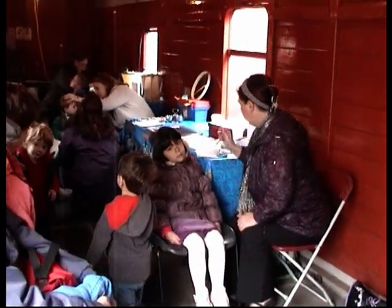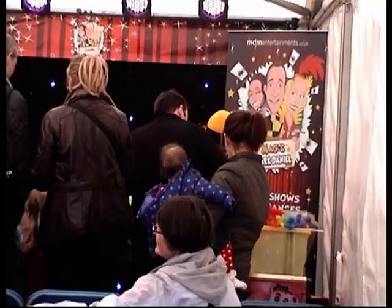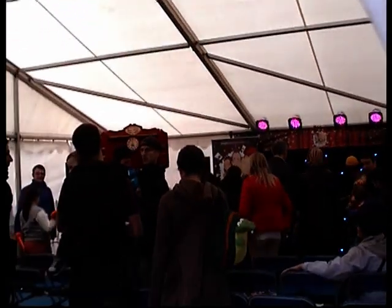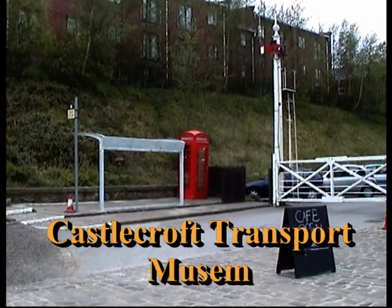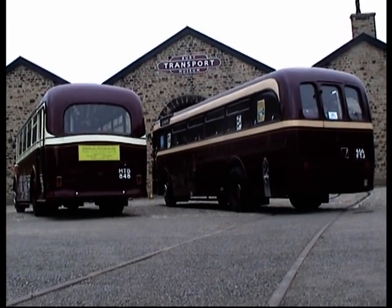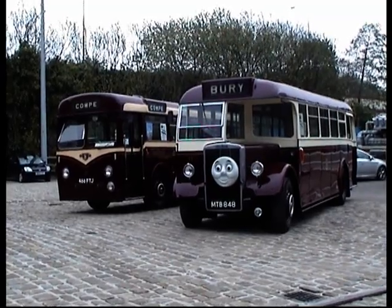Face painting is without doubt a very popular carriage. And at the other end of Bury Bolton Street is a special tent where you can enjoy Punch and Judy or our very own magician. Cross the road and head into Castlecroft. Our £3.5 million renovation finds us with a carriage for a cup of tea, and of course it's a place where Bertie the bus waits for you.